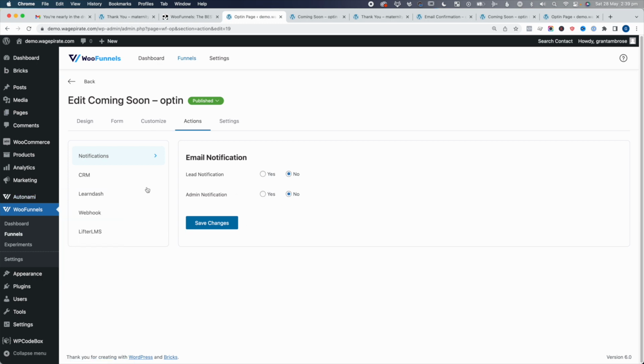If you didn't want to use Autonami or something like that, you could do it through here, or you could do your CRM. So here we can enable CRM. You have these ones here to choose from. So ActiveCampaign, Drip, just all the main ones there, MailChimp, and so on.